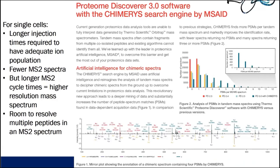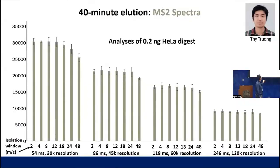And right as we're thinking about this, Thermo is like, hey, do you want to play with our Proteome Discoverer 3.0 with the Chimerys engine in it? It's really good at resolving chimeric spectra, so multiple peptides in a single MS2 spectrum. You're co-fragmenting here, and that's what it's for. So we said, okay, yeah, let's do that. And by the way, all of these are done with our 20 micron column.